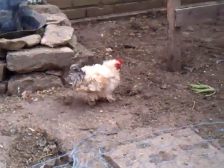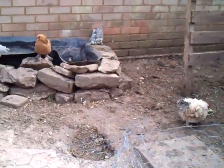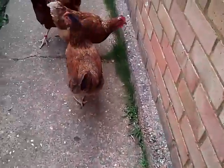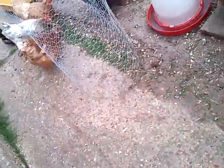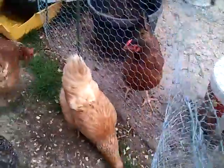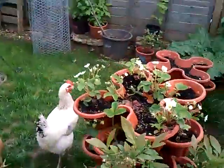There's our Frizzle. His name is Freebie. That's Joni. That's Lily. Uno, Ruby, Raptor, Drumstick, Paxo, Moonshine, and White Chicken that doesn't have a name.